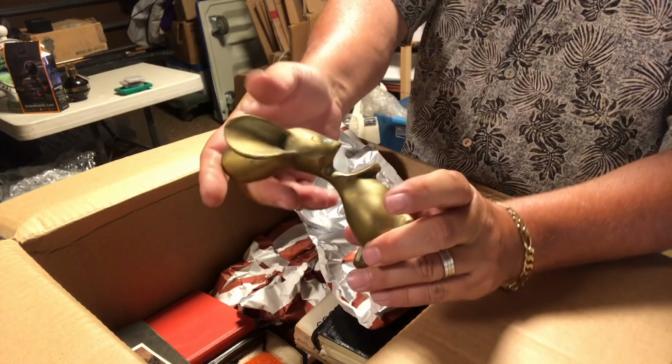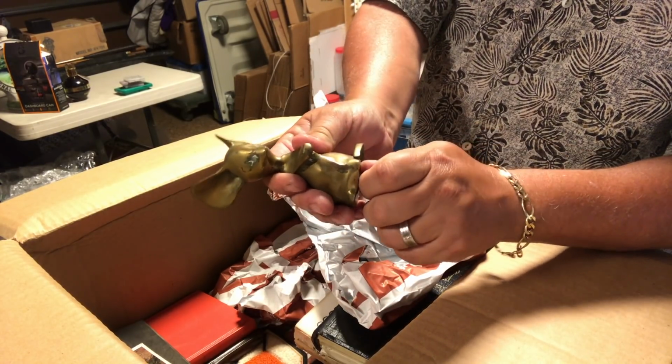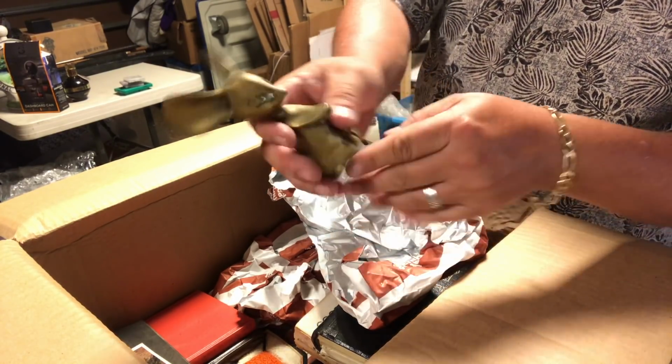Ooh, nice. I like these little brass. This is Taiwan right here. Take that off. It's nice. Little brass mouse.